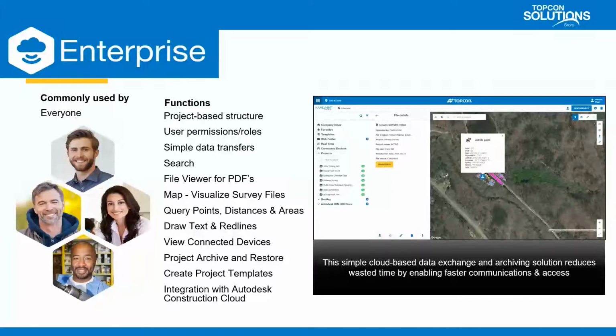We have a direct integration with what is called Magnet Enterprise. Now, with Magnet Enterprise, you're going to notice a lot of similarities with the Autodesk Construction Cloud in terms of this is also built on a project-based structure. You have your user permissions, your roles, much like we have in our ACC. But we can also do simple data transfers, which I'm going to talk about, because connecting the office to field doesn't really stop with just sending data out, right? We've got to be able to pull that data back. So we're going to talk about that as well.